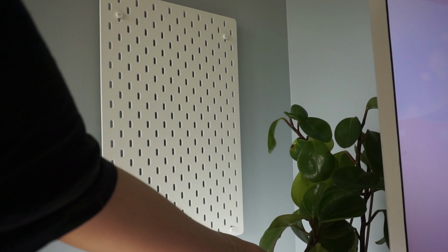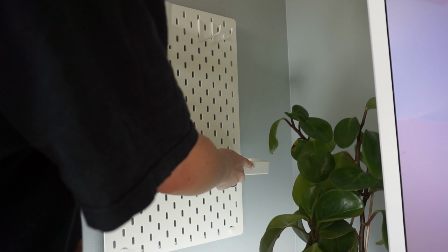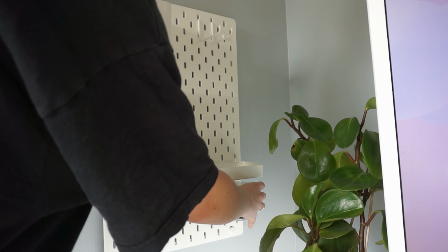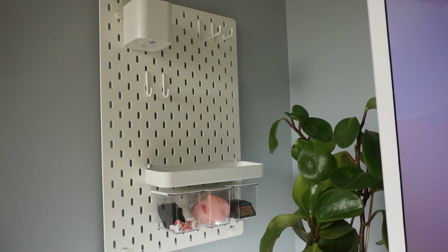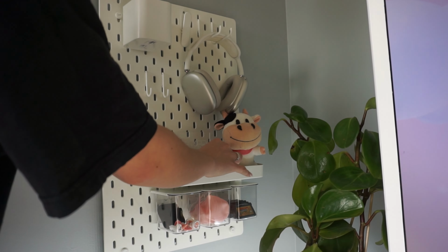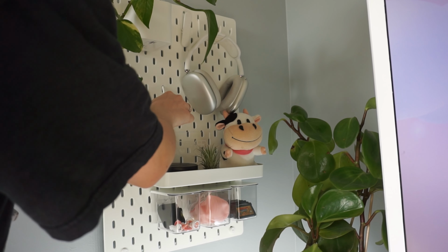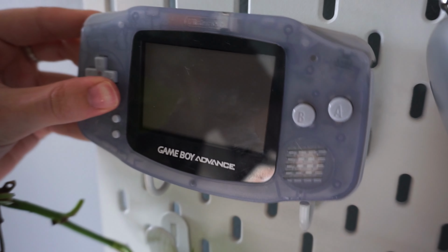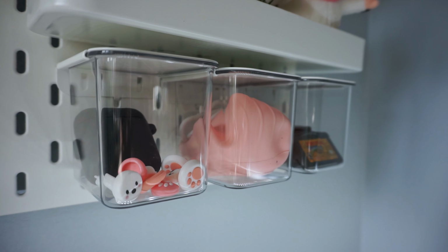This is definitely my favorite part of the process, organizing how I'd like my pegboard to look and what I want to show off on it. So at the bottom cups, I've just got a few of my Switch and Game Boy accessories there. The top hook was perfect for my AirPod Maxes, and then, of course, a couple plants. And here's the final look. I'm obsessed. It's perfect.